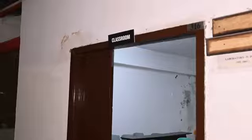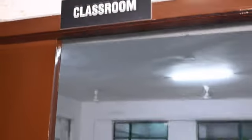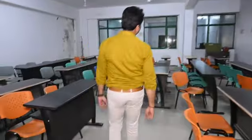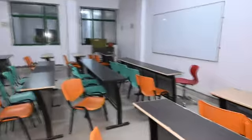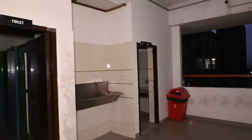So we have entered the third floor of Gateway Institute of Engineering Technology, and this is the first classroom in GIT. We have this spacious, comfortable classroom for the students on the third floor. Let me show you that we have 2 washrooms for the boys. One is this, and the second one is that.